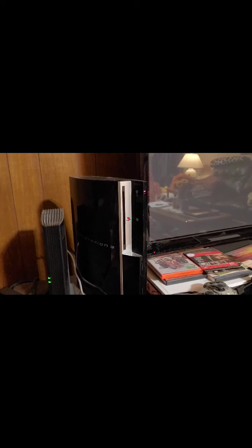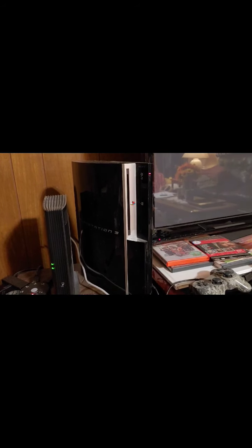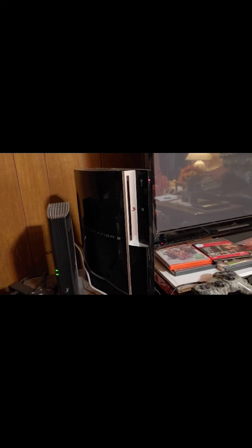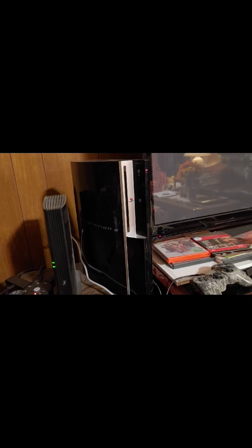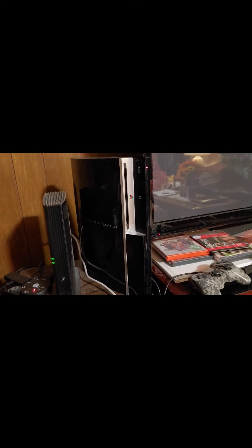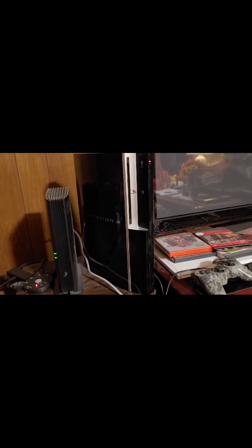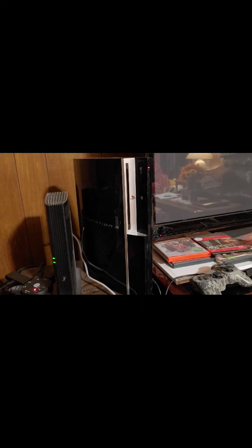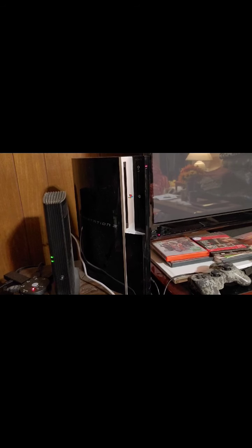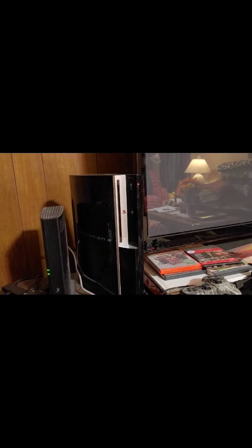And in the living room, I have the PlayStation 3. And the reason it's in here is so in the living room we'll have a Blu-ray player. I mean, if I want to play PS3, I can play it in here, or I can move it to another room, but right now its main thing is a Blu-ray player for the living room.